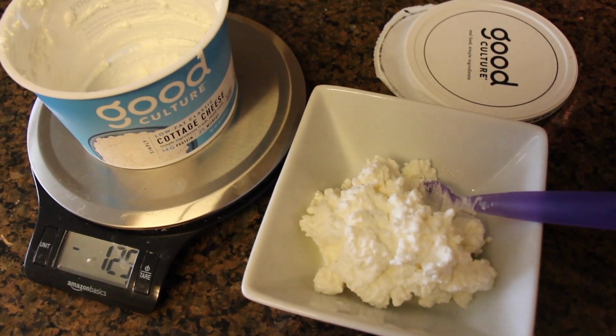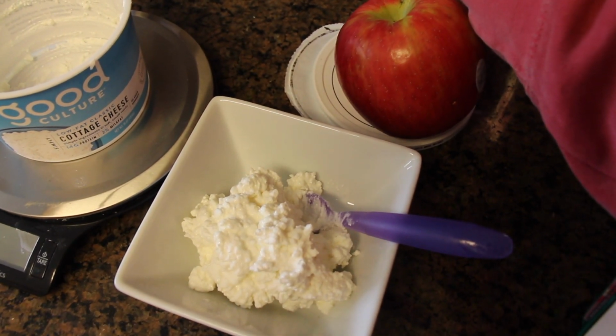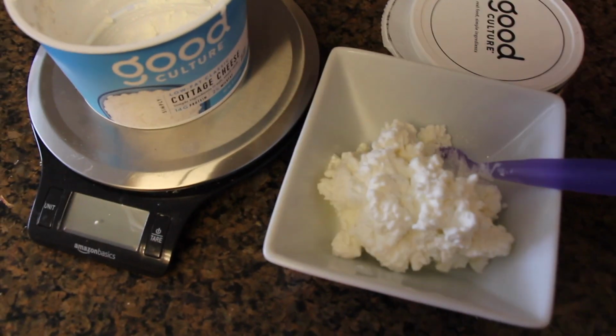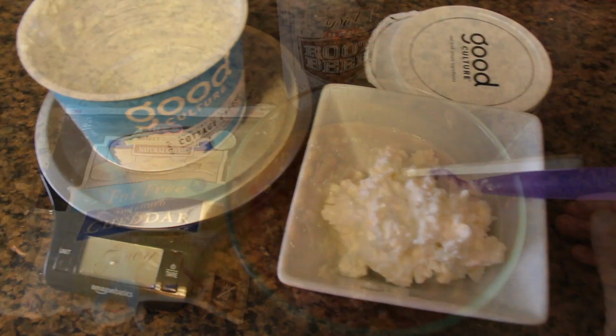Good Culture cottage cheese for the win. Also, a little bit ago, I had an apple. I didn't show it because I totally forgot I was filming what I eat in a day, but I had a Honeycrisp apple earlier. That's 0 points. But I always plug in my 0 point foods anyways, just so I know in the day what I ate. Okay, I'm back again.